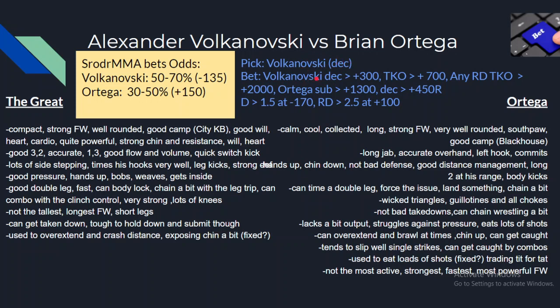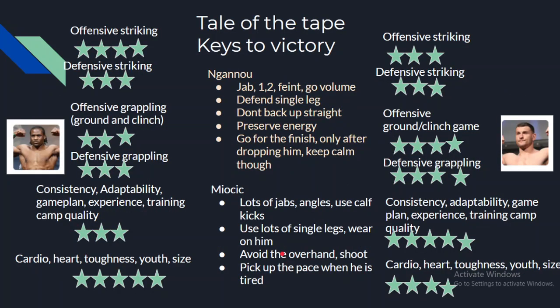And let's see how this goes, guys. I think Volkanovski is a strong favorite. Let's see. Maybe Ortega can jump on his neck and make me eat my words, but I think we're going to see the champ holding his belt. All right? So feel free to pause here. These are the prop bets. And on to the main event, Francis Ngannou versus Stipe Miocic.